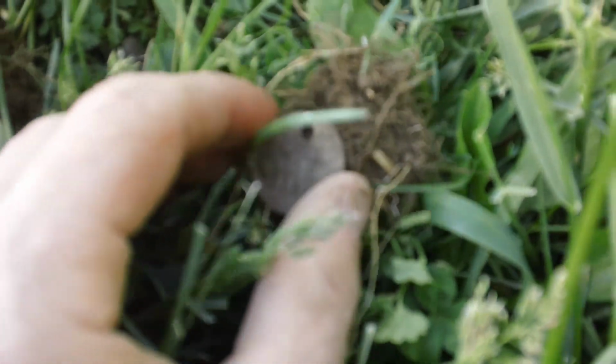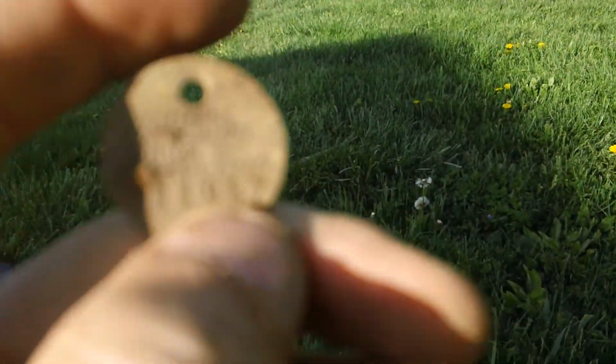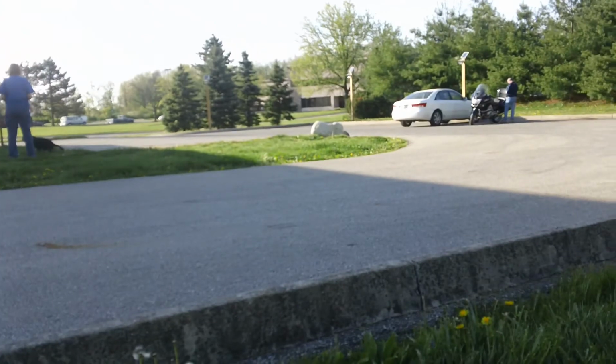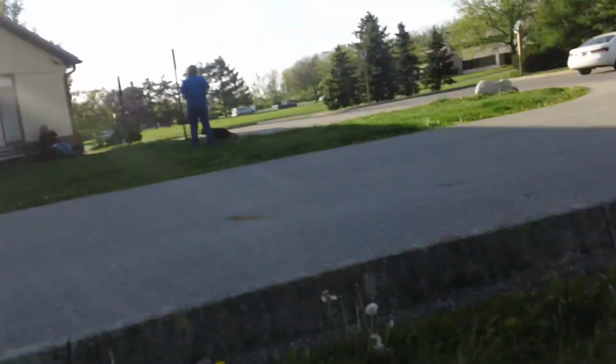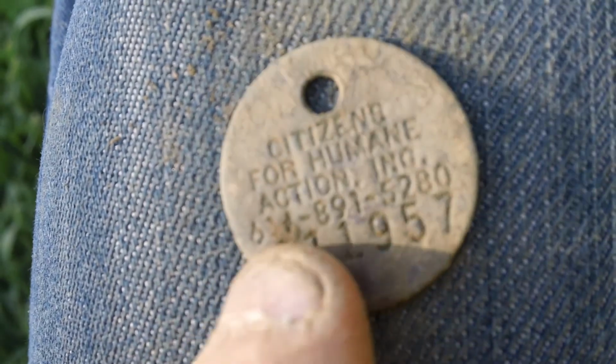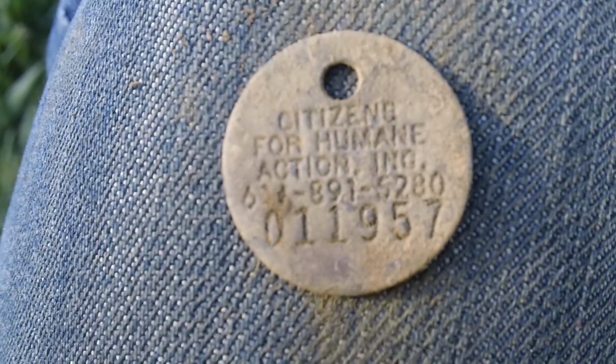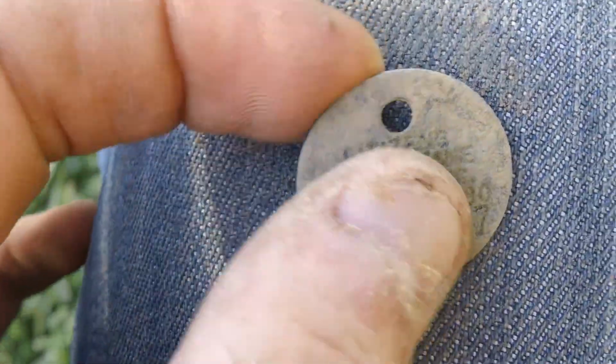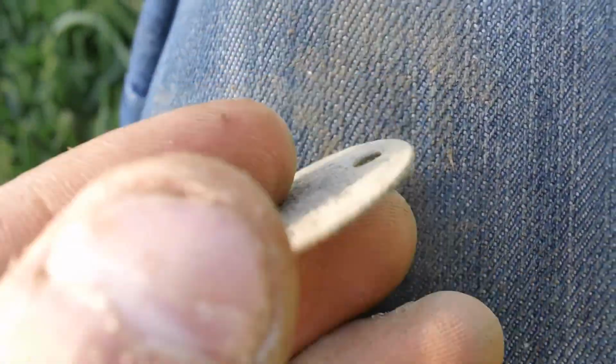Alright guys, there was a nice lady waving to me and stuff. See, I got a new find. It's a dog tag. You can see the year of it. It's a pretty cool dog tag. You can see there's dogs walking around here all the time, and one of them left the dog tag over. I don't know if that's 1957 or it's just a whole number. You can read what it says. Something, Citizens for Humane Action. It's a kind of phone number. It's just a dog tag, so moving on.